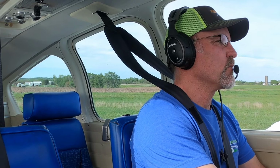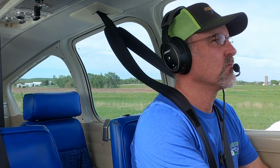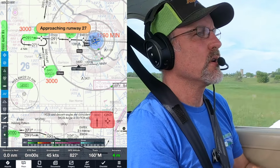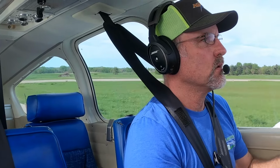Traffic, Bonanza 1222 Mike, departing 1-6, back to the west. Approaching runway 2-7. All right, full power, everything's good, gauges are good, everything's green.